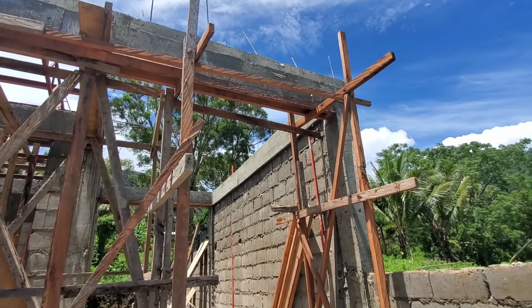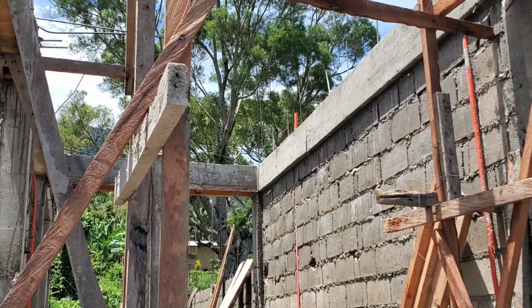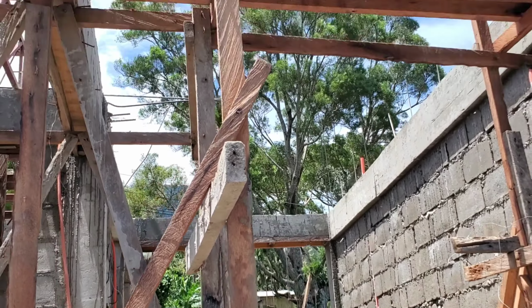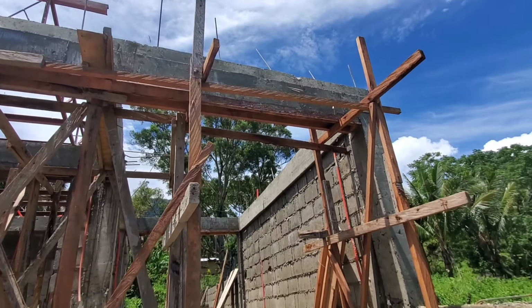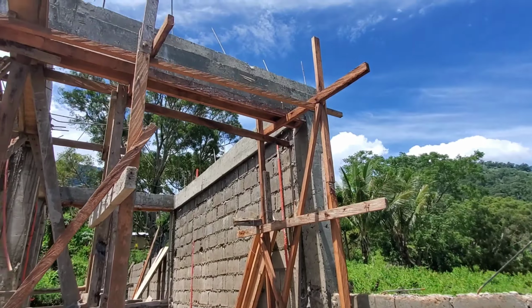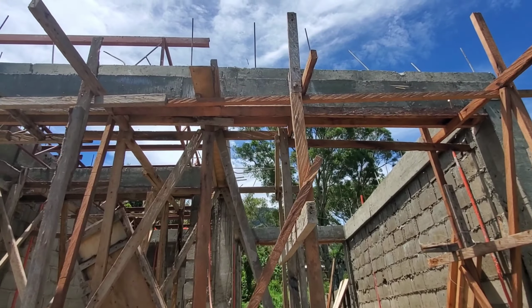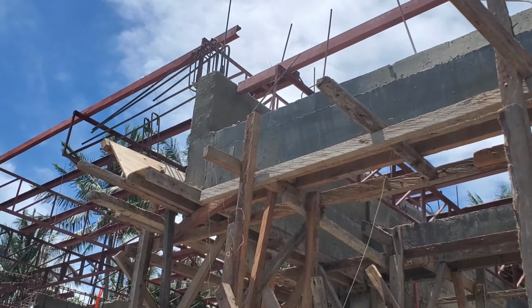Okay, so the guys are pulling off the forms today. So you can see this is the pergola area. All the forms are off. They're leaving the bottoms on, so we're going to let that stay on for a week to cure. But you can see that column they poured, and then the 4 beams around the pergola going across the front. You can see the large beam there.